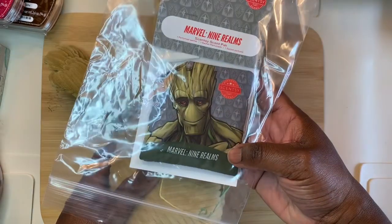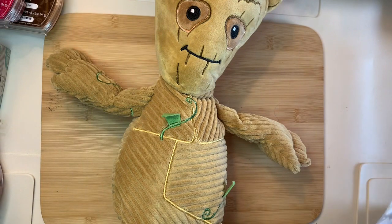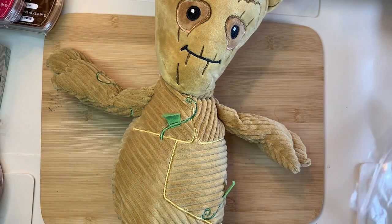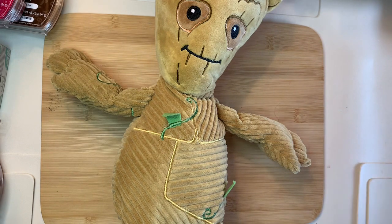And like I said, he comes with his scent pack, 9 rams. Ooh, let's smell it. Let's see how 9 rams smell. I can't really smell it through the bag, but it smells good so far.